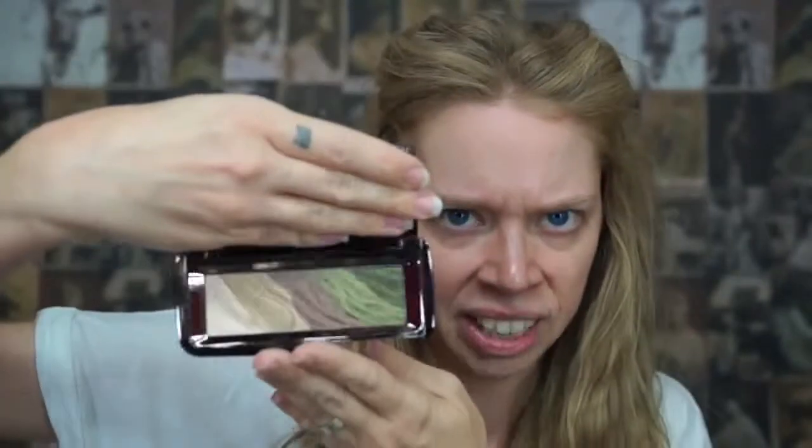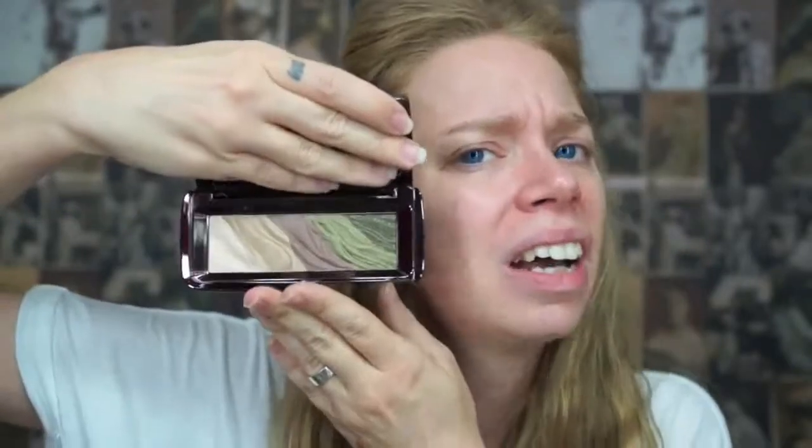Next, I got 2 eyeshadow palettes from Hourglass. Let me try and get them out of their boxes. Wake up, sleepyhead. Okay, so I got Color Field, and when you see this one, you can guess why I had to have it. Yes, it looks like camo. This is like a camo colored eyeshadow palette. So you get 5 different shades in here.